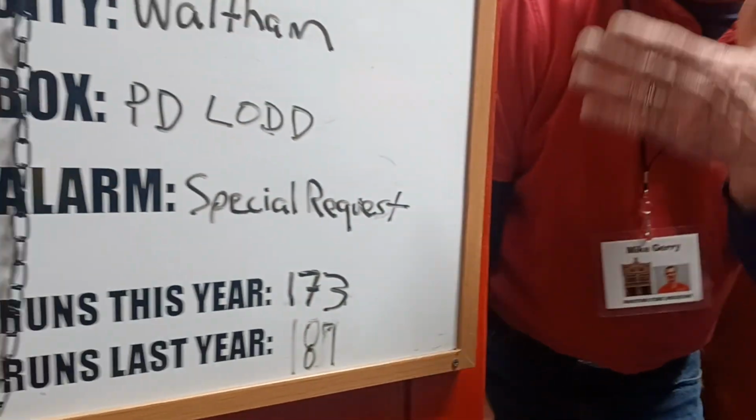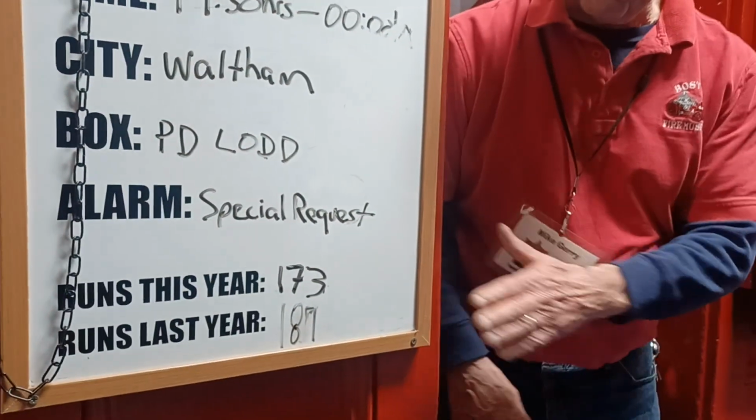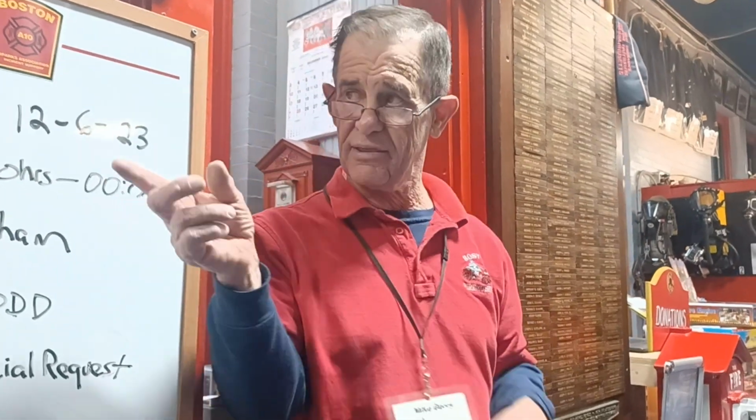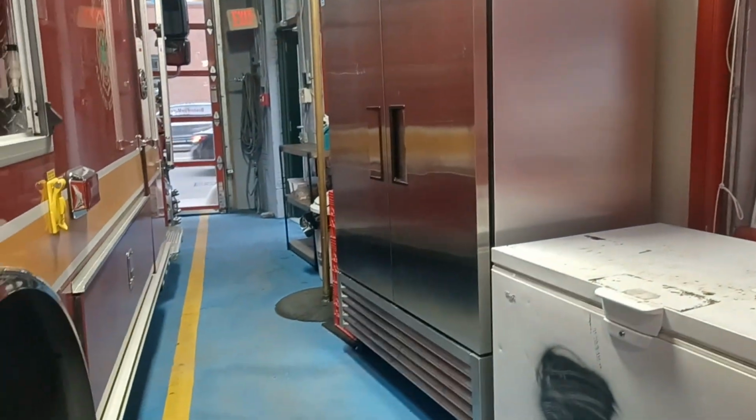So anyway, this is the patrol desk. The patrol desk has been here since the day the house opened. It's always been right here. Originally, it didn't have a room. It was just a pedestal with brass railings, like the pole, around it. But then in 1917 they built a room.